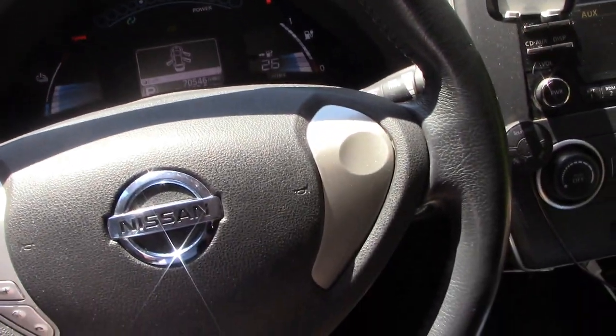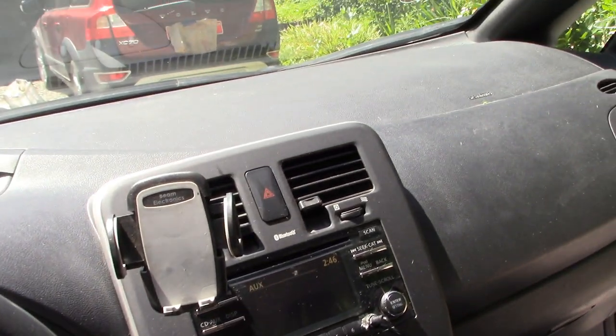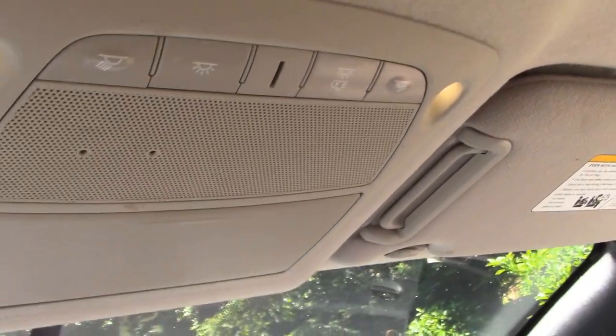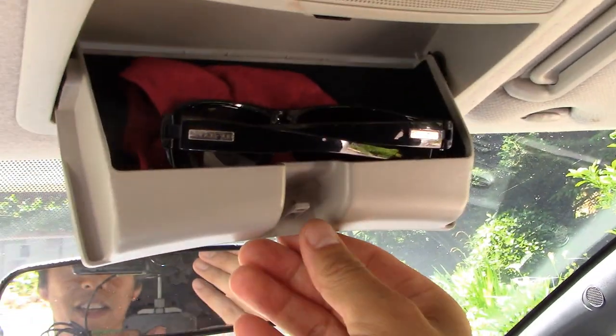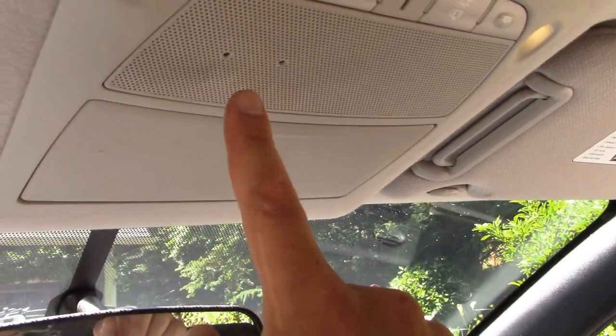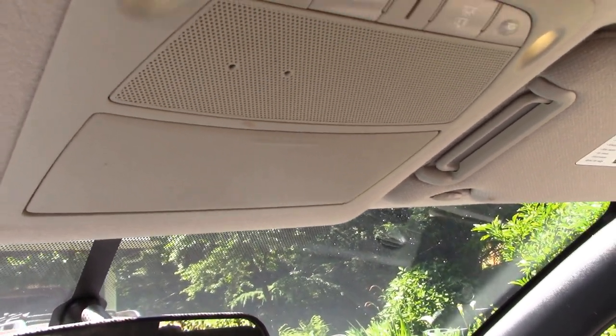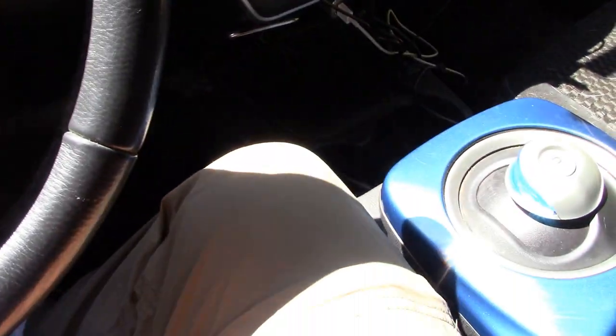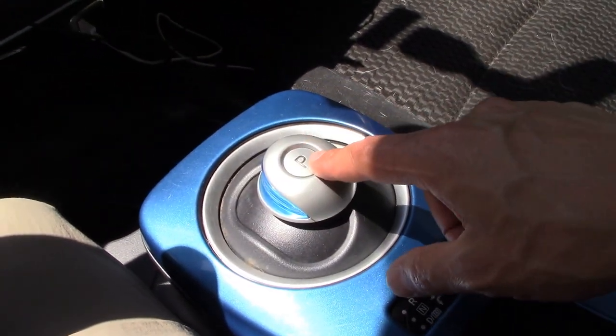What else is interesting to talk about up front? Nothing too much. Light controls here. You've got a little sunglasses bay up top. These, I believe, are microphones for the phone connection. That, again, I've never used. That's pretty much it. The only other thing is this little selector here.